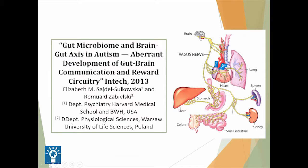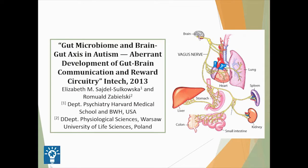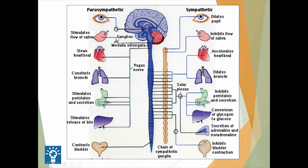Another layer to understanding problems in the digestive system of kids with autism is how it can also affect the brain and nervous system in other ways. And that brings us to this larger discussion of something called the autonomic nervous system, the balance between the sympathetic and the parasympathetic. A very simplistic way of thinking of this is the sympathetic is the accelerator, the parasympathetic is the brake. And in order to drive our car, we need both, right? We need an accelerator to get us going, but we need a brake to slow us down.